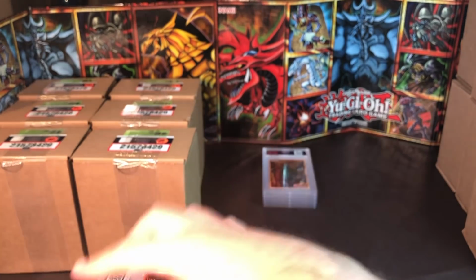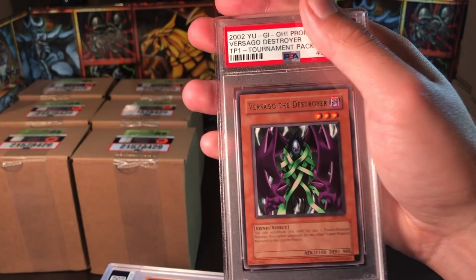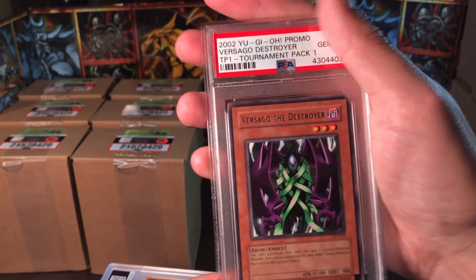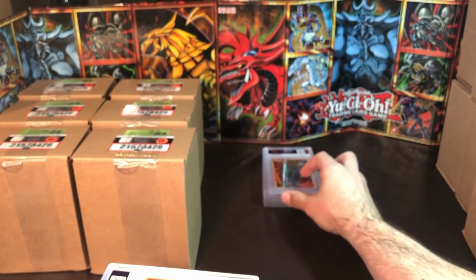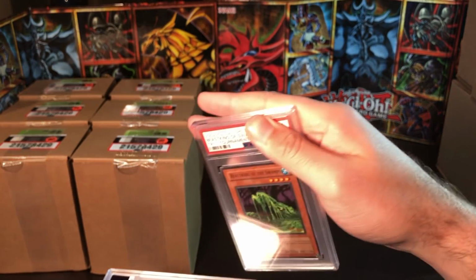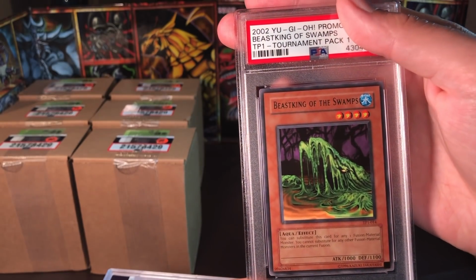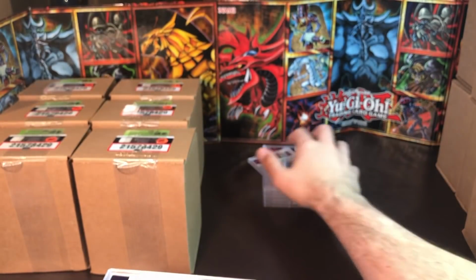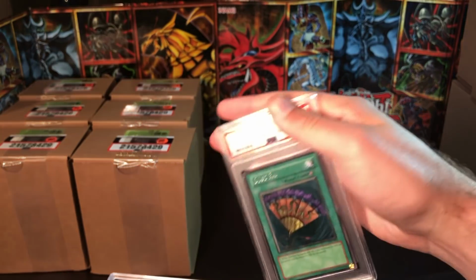So I'll be selling the 9. And I don't believe I have this one at all. Pulled it pack fresh here on the channel. So we got, wow, so we're on a streak here. Gem Mint 10. Would really hope my 2 supers that I submitted, Patrol Robo and Axe Raider, can get a 10. Beast King of the Swamps. Gem Mint 10. So this is really gonna help me get to my completion of my Tournament Pack 1 set.